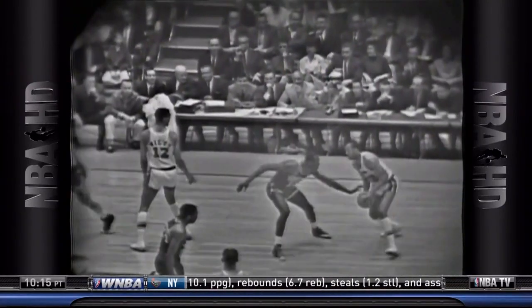Tommy Heinsohn was a great player on this team, and he would get a lot of action going to the basket, but there's Bill Russell, the tip dunk back in the day. Here's Elgin Baylor in his prime, displaying a very quick first step to his left and explosion to the basket.